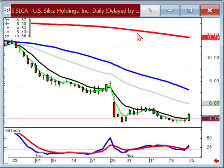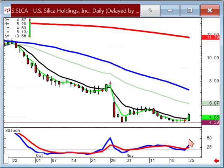Silica. Doji, pop up. Even if it came up here, that's still going to be a good, looks like about a 30% upside potential. And then if it comes up here, good almost 80% upside potential.